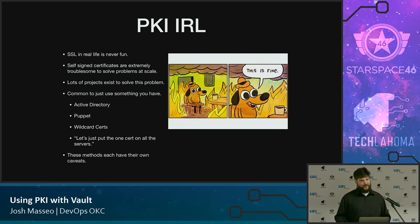Vault basically lets you do a self-signed certificate, but correctly, so that you build the CA infrastructure instead of just fudging these certs together over and over again. Vault is not the only thing that does PKI. There are lots of projects out there. There's Dogtag, there's a bunch. FreeIPA does it, Puppet does it, Active Directory does it.